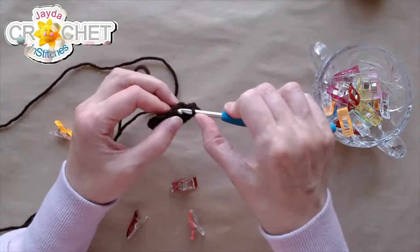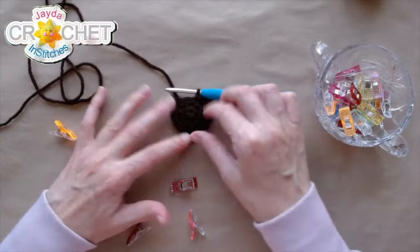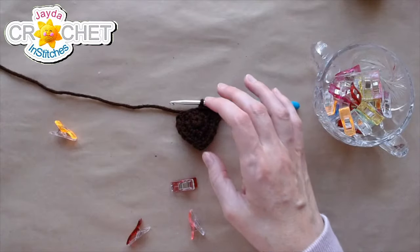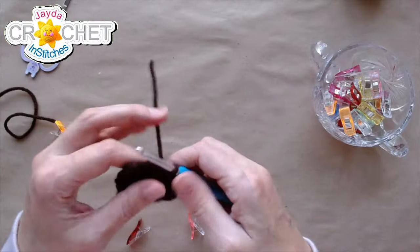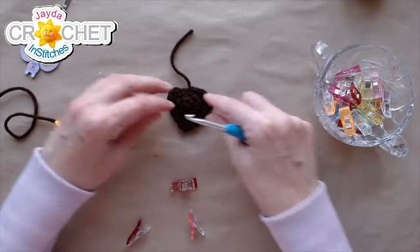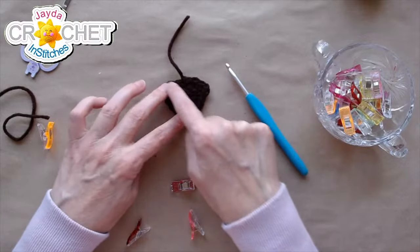So I'm going to work a single crochet. Actually, I'm going to slip stitch to join at the top. I like it. It's going to work. Yep. And I will fasten off and weave in that tail. Now I'm going to do this a second time because I have to make two sides. So you'll be able to see me do this again. But you see, I've got a very definite triangle shape here. So I've got a nice little sized head.